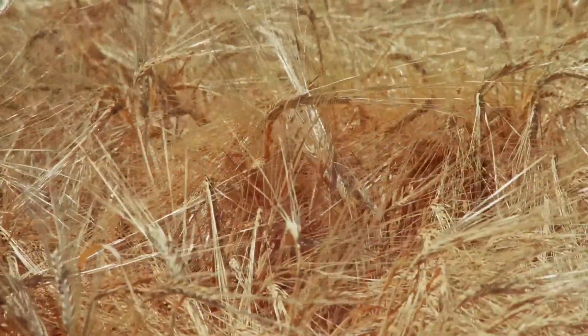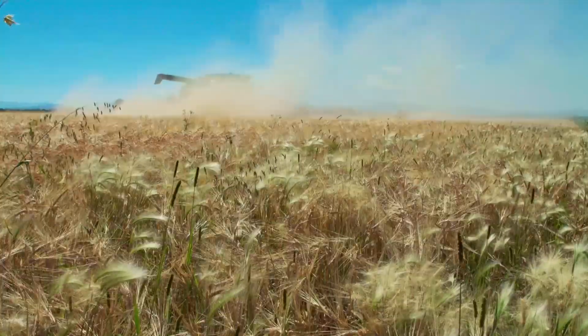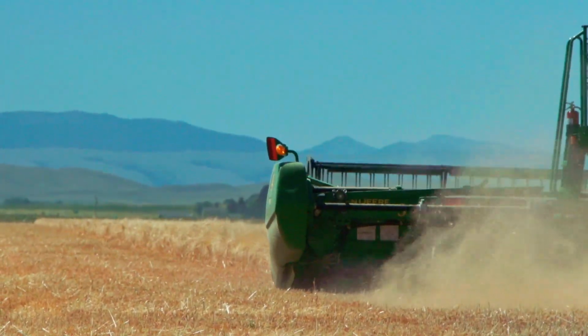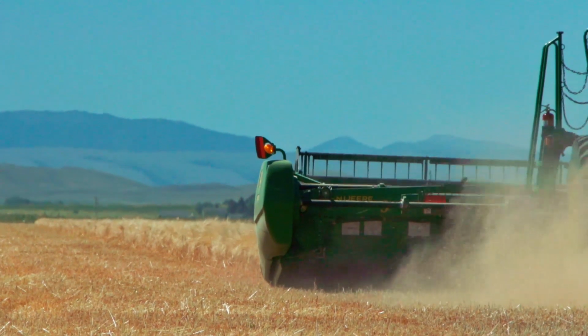It's like 98 plump. We were running into some green issues here and there, but we've been going pretty steady now for a couple of days. We're hoping with these temperatures that everything will get ripe, because it just takes a couple of hot days and everything will get ripe.